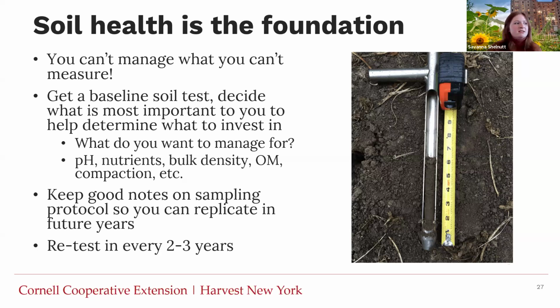Another thing to keep in mind here is that you want to keep really good notes on sampling protocol so you can replicate that exactly in future years. This helps minimize any error in your sample across years. So that means that you're taking notes of the exact area that you sampled, how many soil cores you took and then bulked into the sample, for example, time of year that you took it, and then when you come back in 2 or 3 years to take the test again, try to do it exactly the same. So that means same time of year, same area, same number of soil cores.